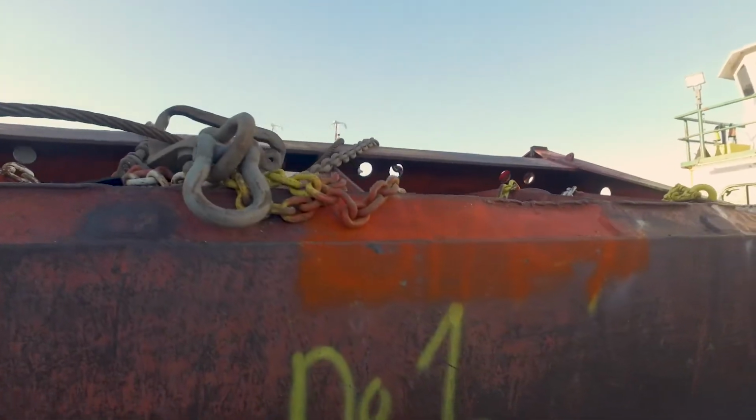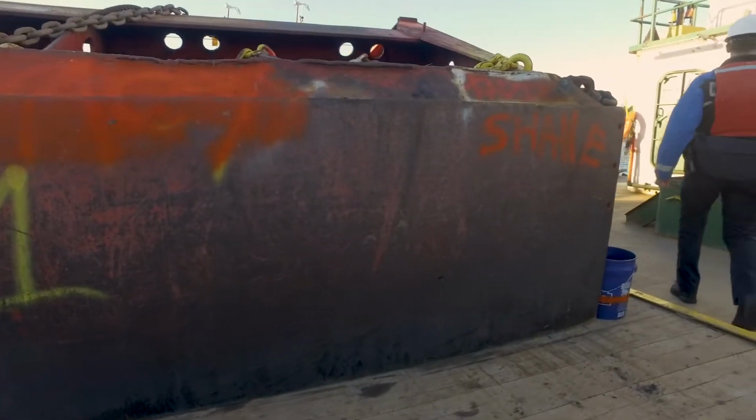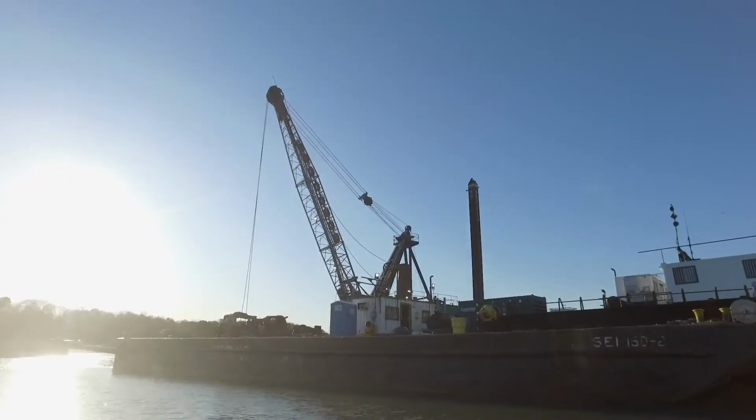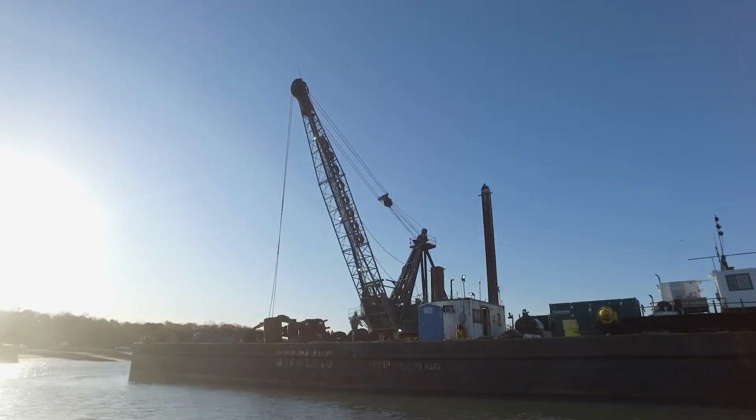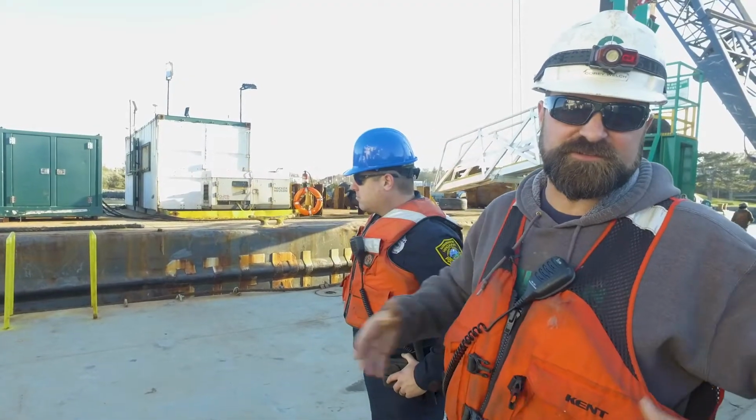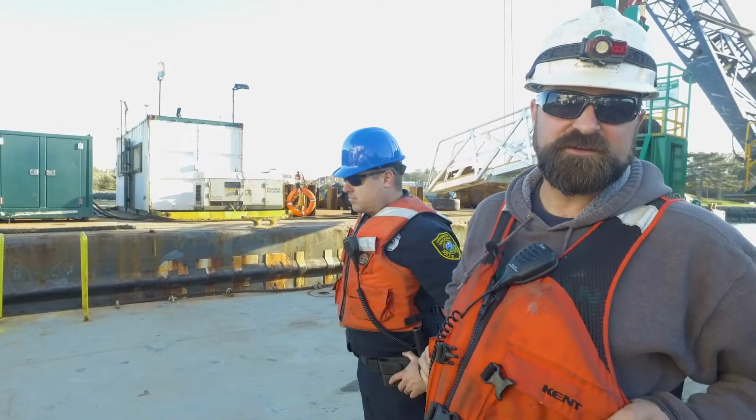And this is the bucket mat where we set the bucket down. This barge over here is called the leveling bar. So this will go through after we're all done, and we'll just kind of smooth everything out. So there's no high spots, low spots, it's all one uniform bottom.